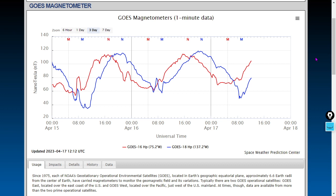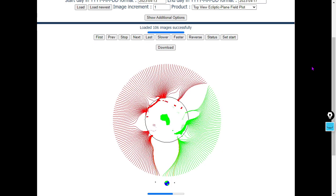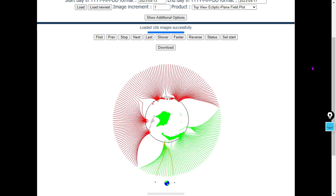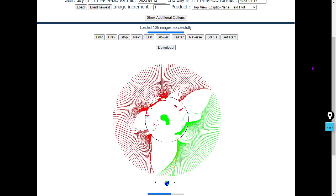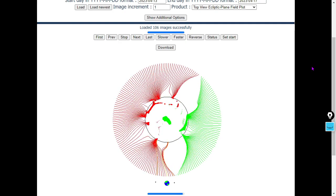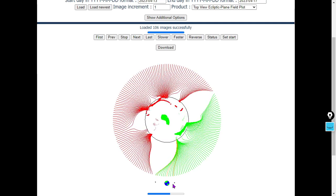Next, the GOES magnetometers there, looking fairly smooth over the past 3 days. Pretty unremarkable. Let's take a look at the heliospheric current sheet next. Just yesterday, Earth passed into a South Pole-oriented current sheet depicted here in red. North Pole current sheet rotating out there to the west in green. STEREO B has just snapped into a South Pole current sheet as well.